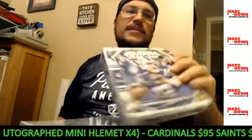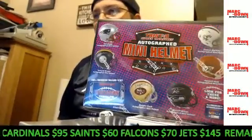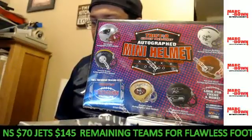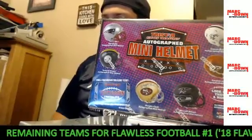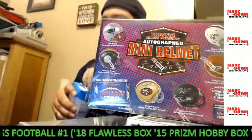One box of 2015 Prism. And 4 of these TriStar autograph mini helmets. Nice. Definitely a Wander Franco, definitely the big chase right now.